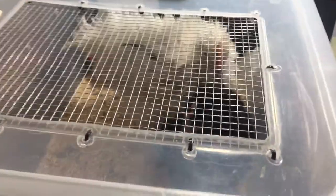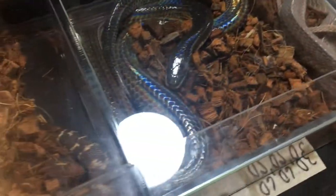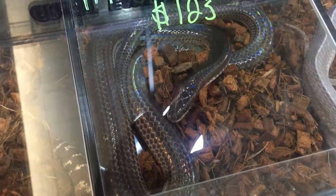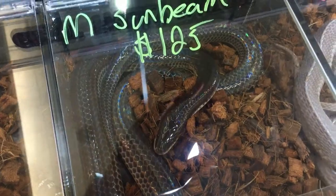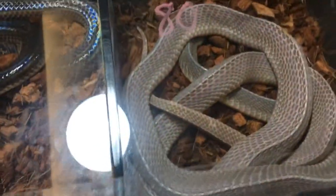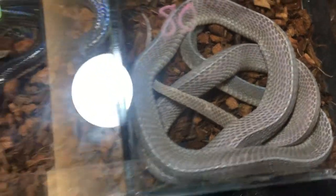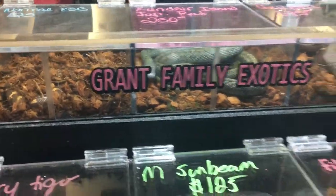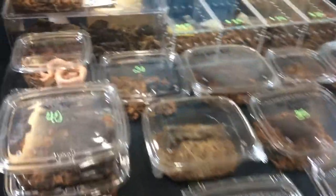Oh, yes, he knows he is. Some younger ones. He knows he's a pretty boy. Check that sunbeam snake out. I mean, dude, that light couldn't hurt it anymore. Check that out. The iridescence is insane on that gorgeous file snake. Love to see the eyeballs at the shows, man. It's by Grant Family Exotics. Check those guys out.